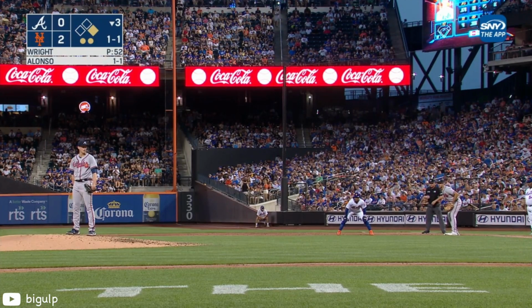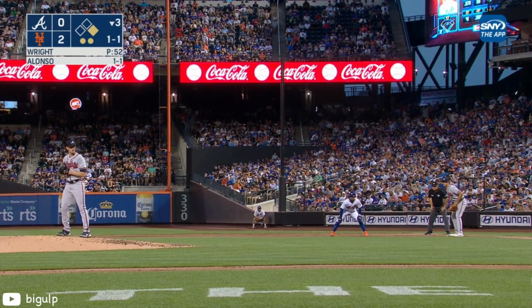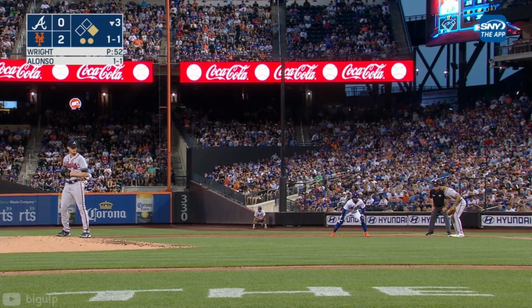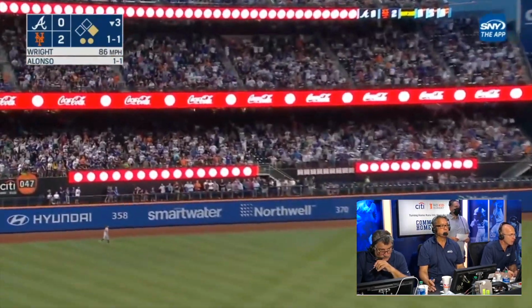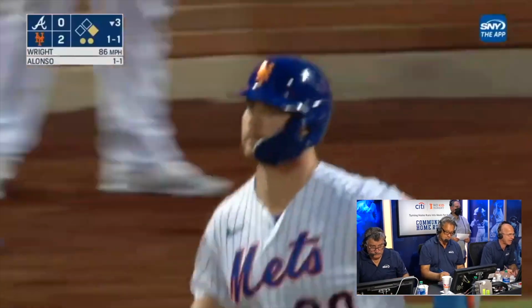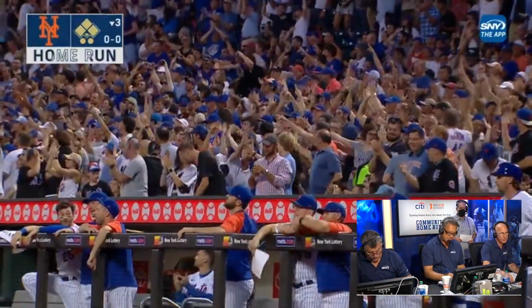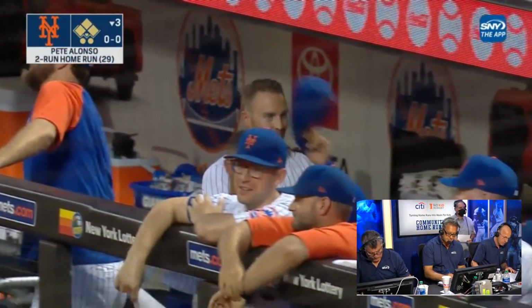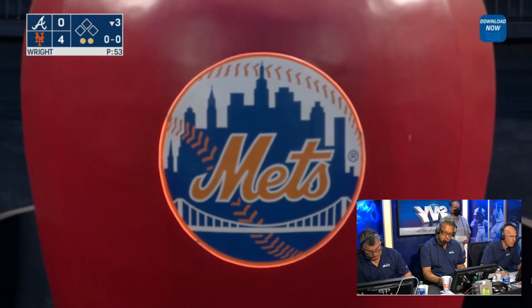Josh Bell had 2 hits, but Ryan McMahon drove in 5 runs. 1-1 to Alonso, and he rockets that one out to left field. Rosario takes a look, and it's out of here. Pete Alonso and then another laser beam home run. Number 29 for Pete, and it's 4-0 New York.